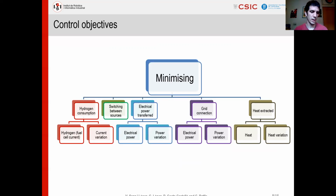Once this model has been presented, then control objectives are detailed. Those are basically based on minimizing 5 groups of targets. First of all, hydrogen consumption. We want consumption to be low, and we want it to be stable, not really time changing, because of degradation issues that may appear in the fuel cell if it changes too fast.